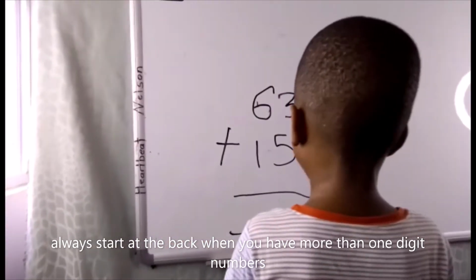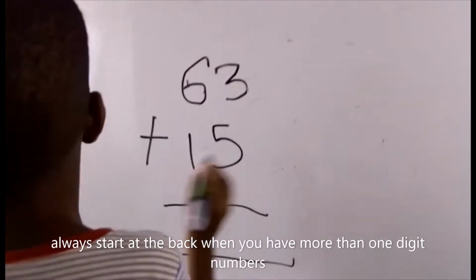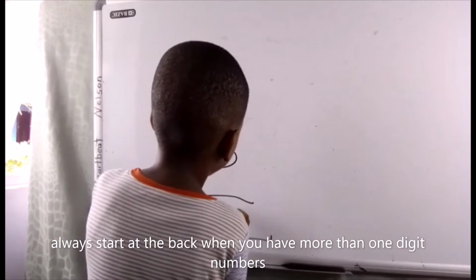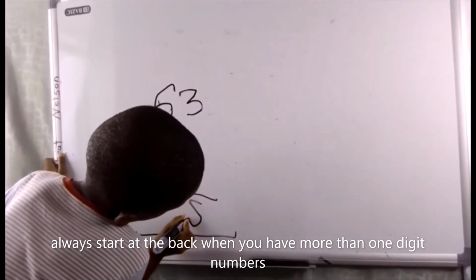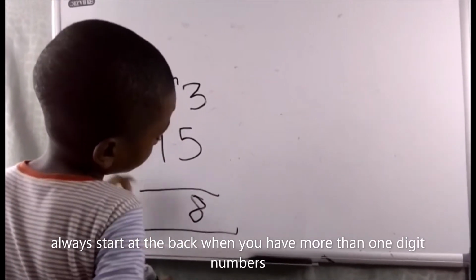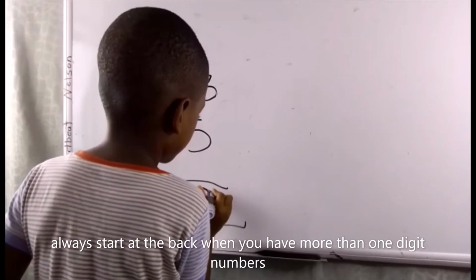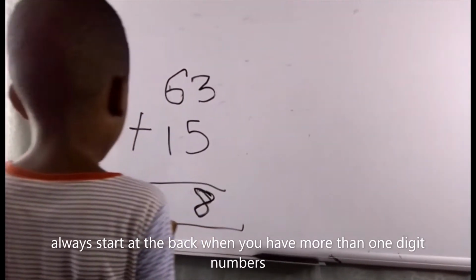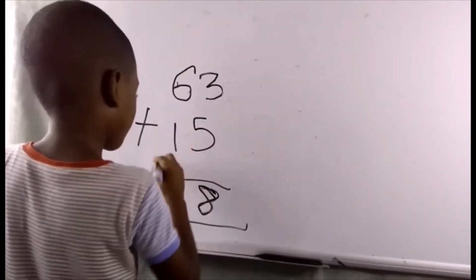You start at the back. 63 plus 15 equals... 63 plus 5 equals 28. And pick them. I think the one is.